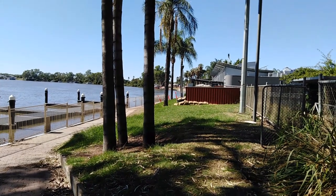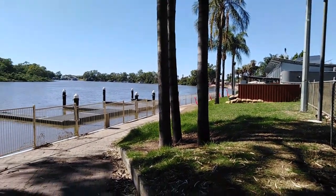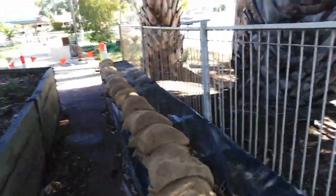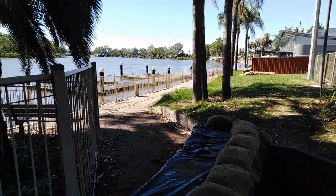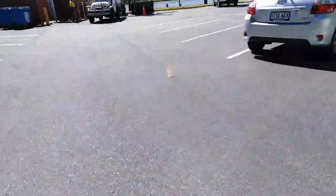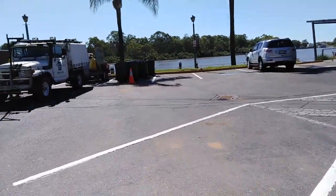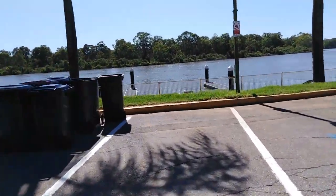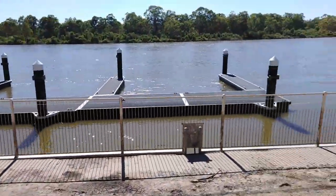We'll see when we get down there, but they are slowly starting to remove the sandbags down that end. They've already moved them down this end, except for here, so it won't be long. Alright, let's get to the other side of the car park, to the club's car park, and continue.